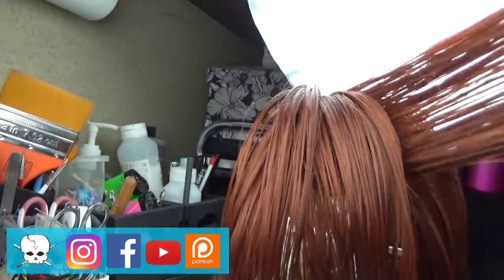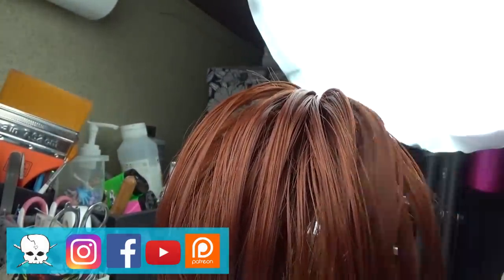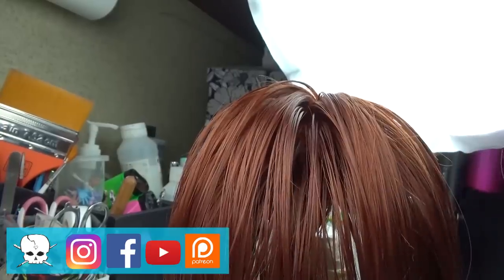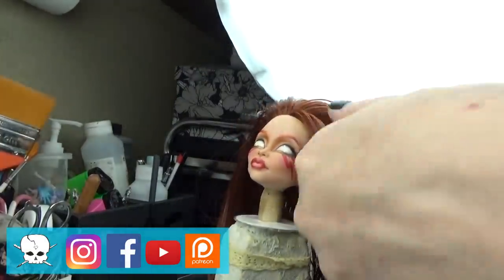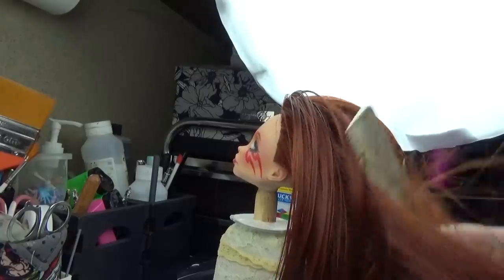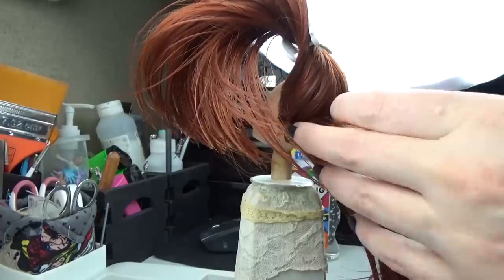So just doing more layering. And now the hair is pretty nice and thinned and shaped. Just adding a little bit more thinning, like I said, with those thinning shears. And you can find those at Sally Beauty Supply or just beauty supply stores in general.